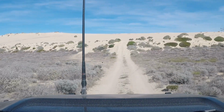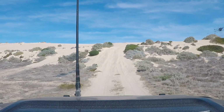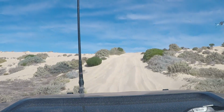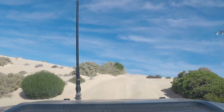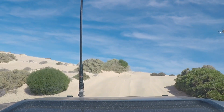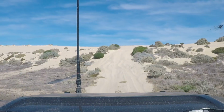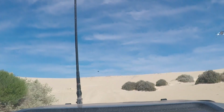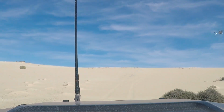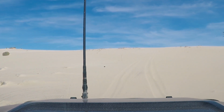Yeah, you can see the left marker and then one up at the top. Yep, I see that. Cool. Oh, gonna have to take that with a bit of momentum. Nice and soft. Dune raper. I don't even think it raped the dune, it just zoomed up. Just flew over it.